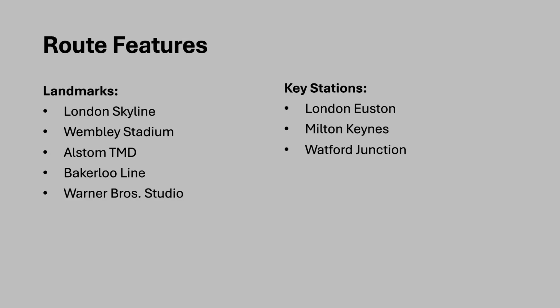We've also got part of the Bakerloo line, and also I think somewhere near Watford, you've got the Warner Brothers studio, which is where Harry Potter was filmed. So maybe we could see a cool scenario about Harry Potter or something like that, which would be quite cool. And of course, we've got some key stations in the form of London Euston, Milton Keynes and Watford Junction. Obviously, London Euston being such a key terminus that I'm really looking forward to seeing.